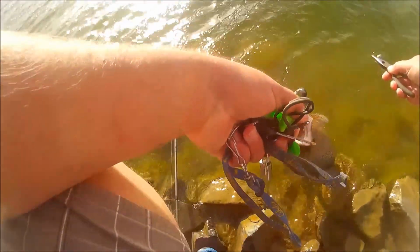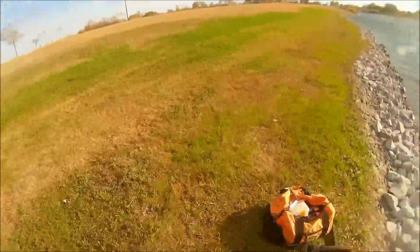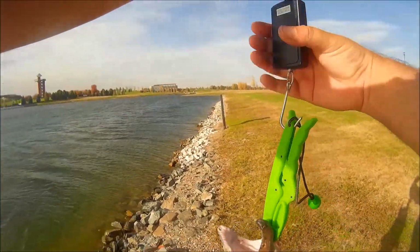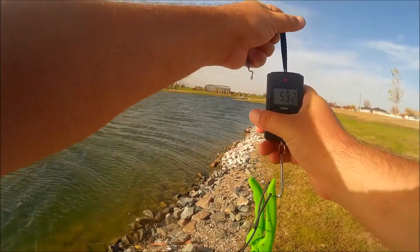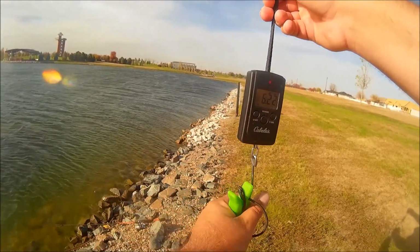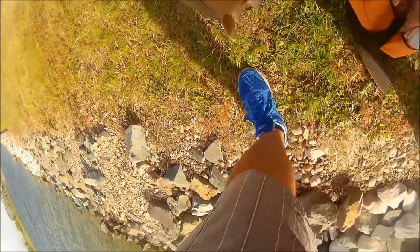Whoops, I think I accidentally broke a treble off. One of the hooks off the treble here, but got it loose. Go over here to the tackle bag and get her scale here and get a weight on this fish. And let's see if we can keep it steady enough in this wind to get a weight on it. It's like 6.22 pounds, 622. Just happens to be my birthday, 6/22. Almost a 6 1/4 pounder.